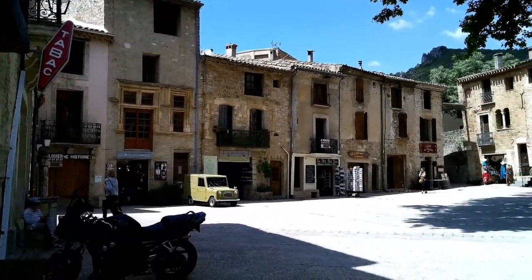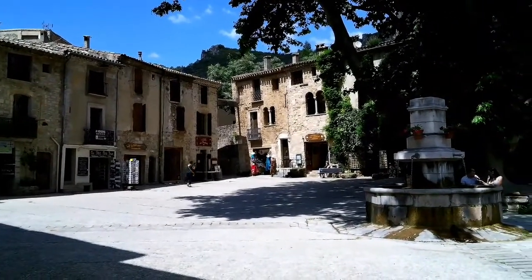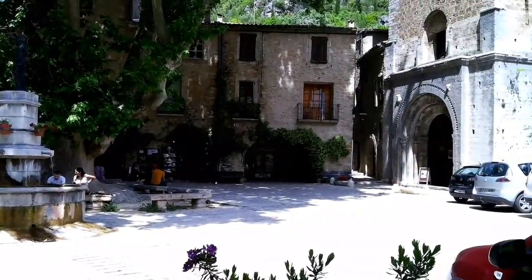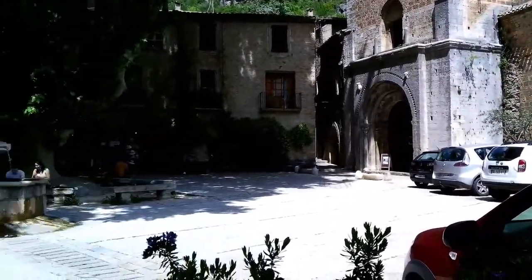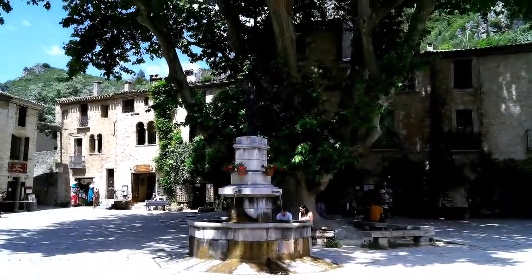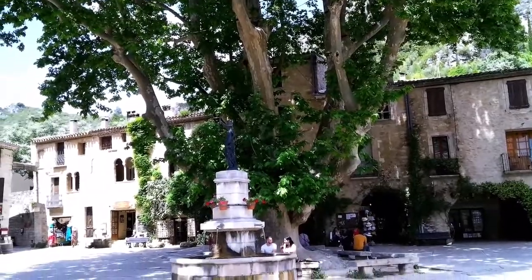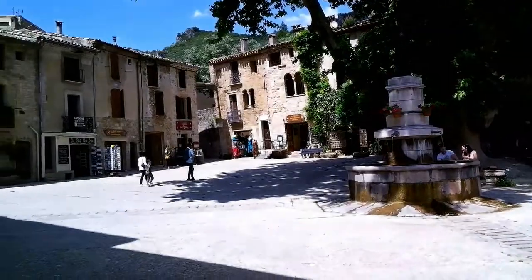This very charming town square, the Place de la Liberté, is the commercial and social heart of Saint-Guilhem-le-Desert. It's bounded by shops and restaurants and the Abbey Church. And it has a wonderful fountain where you can get a good cold drink on a hot day. And this absolutely incredible plane tree that was planted in 1855, which just lovingly gives shade. It's just incredible.